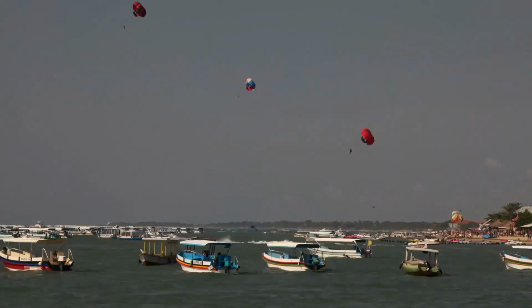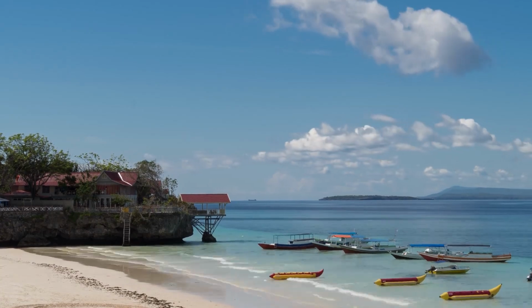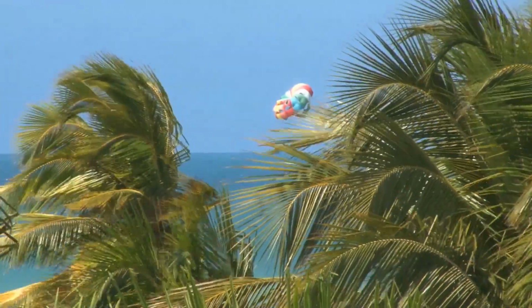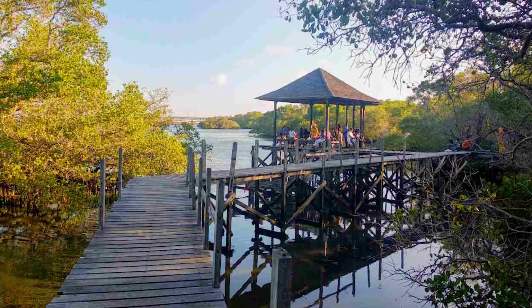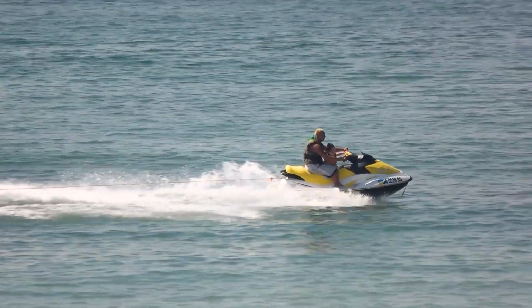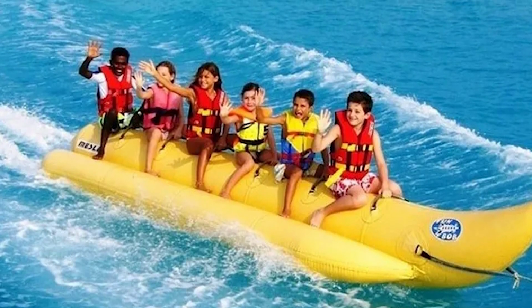Just 10 minutes from the port, Tanjung Benoa offers some of the best water sports in Bali. But here's the secret. Instead of booking expensive packages, you can negotiate directly with local operators on the beach. Parasailing, jet skiing, and banana boat rides are all available at much better prices than resort areas.